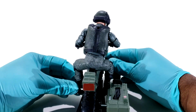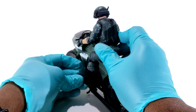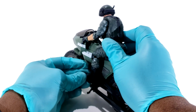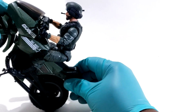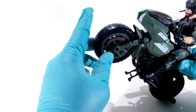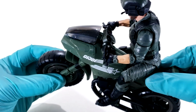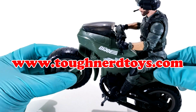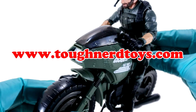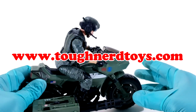And yes, it rolls pretty good. It looks pretty good. I didn't peg this foot real good onto the peg, but you got the idea. You know how it's supposed to go. There we go. And the wheels are very nice, and you have a good look when you turn; the steering wheel turns with the wheel, vice versa. So it's really, really good. Great detail all the way around this bike. They did a great job.